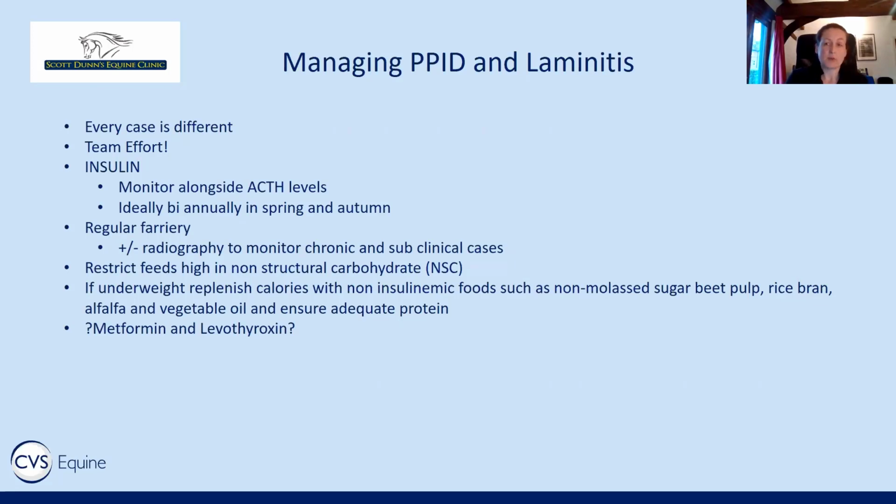There are a couple of extra medications that we may consider if we can't get those insulin levels under control, which you might have heard of. Metformin was used quite a lot a few years ago, thinking that, as in people, it increases insulin sensitivity. We now know that it doesn't really work like that in horses. Unfortunately, it's not particularly great. So it is something that we do still occasionally use, but maybe not so much anymore.